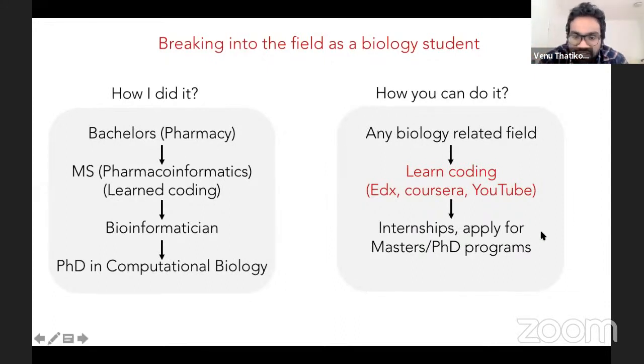As I said, internships, then apply for master's and PhD programs. Once you do 3 to 6 months of internship in a space where you learn coding and you also have biology knowledge, I'm telling you, people will come for you. They want you because the number of people who can do this is very, very low in the entire world. If let's say 100 people are doing actual experiments, among those 100, only 5 or 7 people can do this bioinformatics kind of analysis, omics kind of analysis.